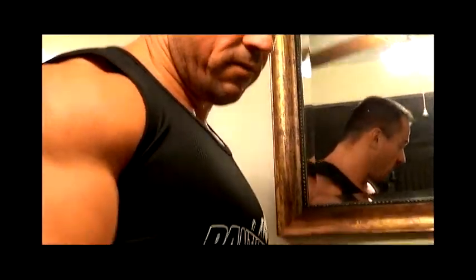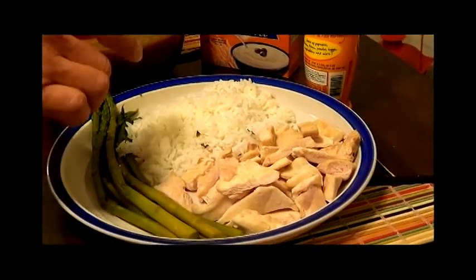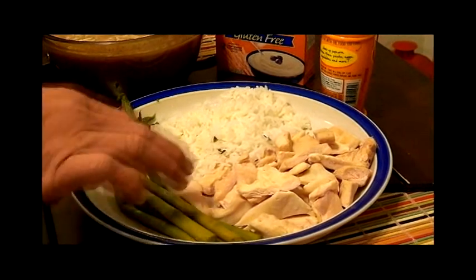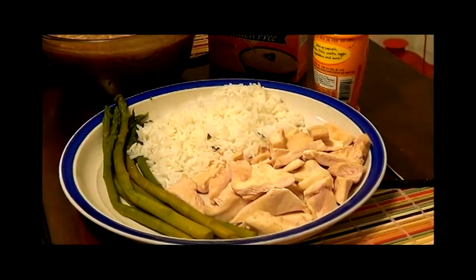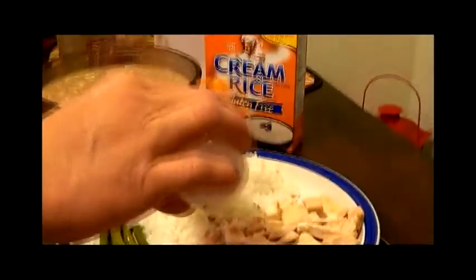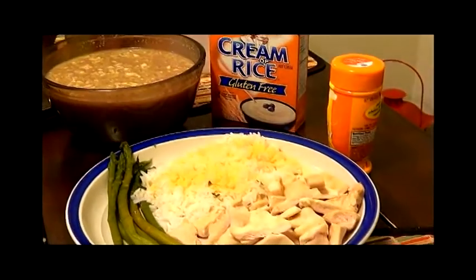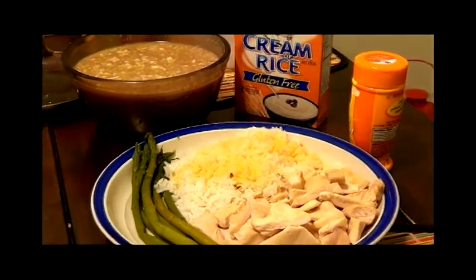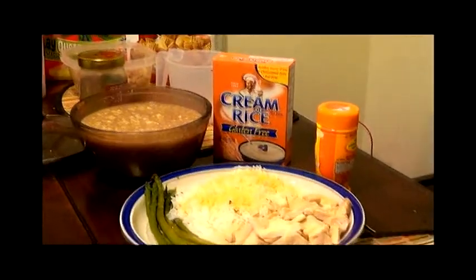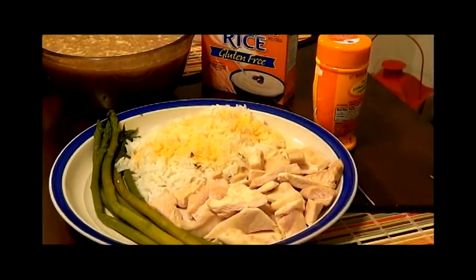Meal number 5 is about 1 cup of rice. This is usually around 5:30, 6 o'clock. 7 ounces of chicken, and 6 spears of asparagus. Rice, okay, I use this cheese flavor, just like that. Meal number 5. 56 grams of protein, 45 grams of carbs, 7 grams of fats. We're heading on to meal number 6.